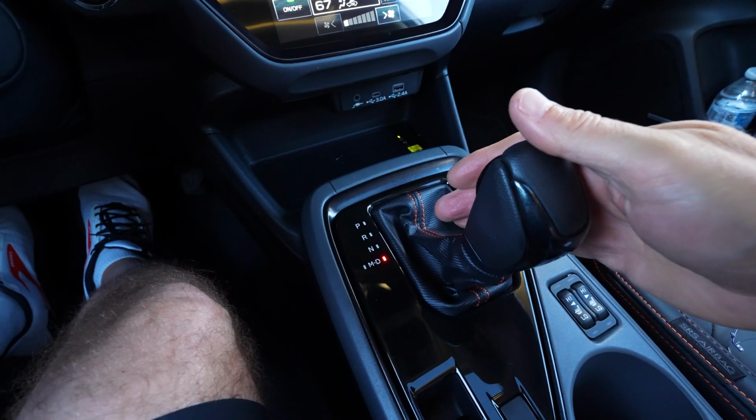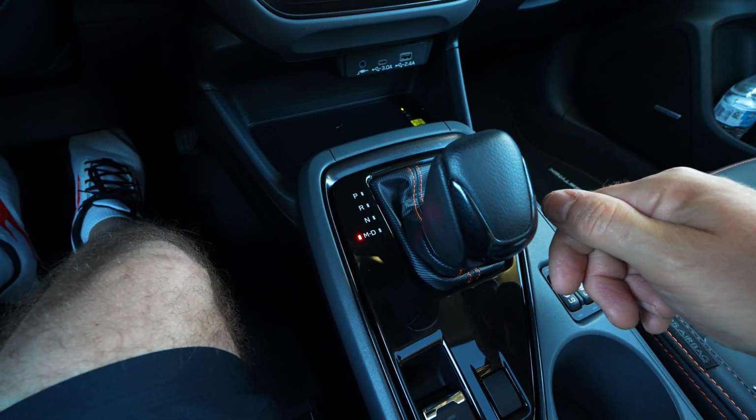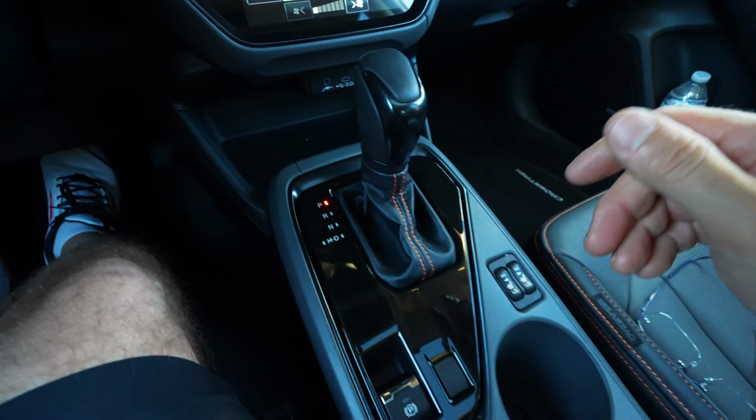Neutral, drive. Now if you want to use the paddle shifters, you just put it over here into manual mode, and you can have more control over the gear shifts.